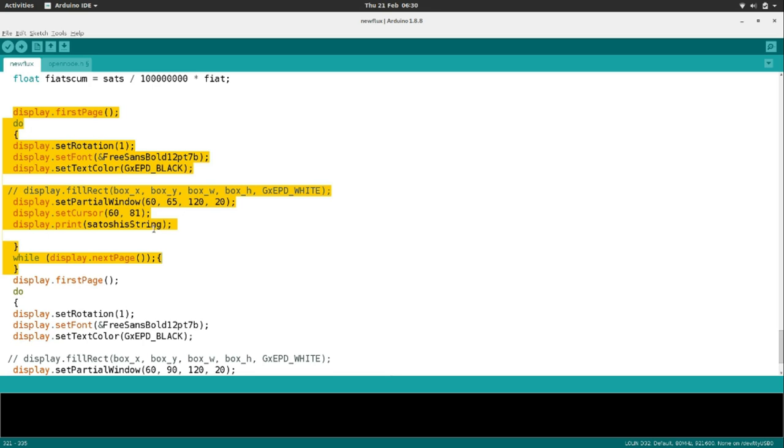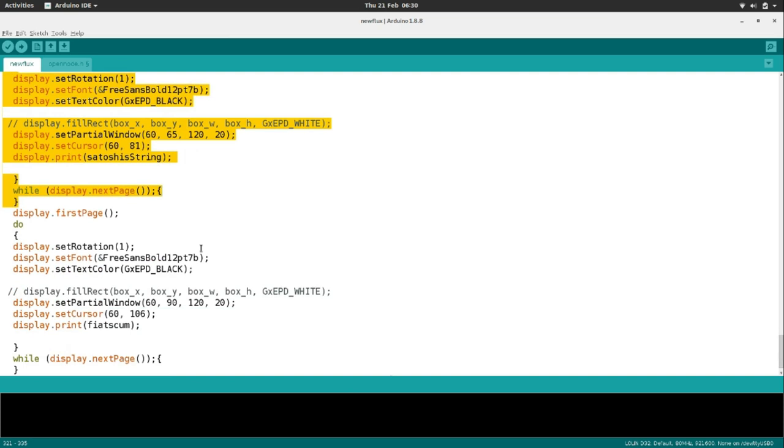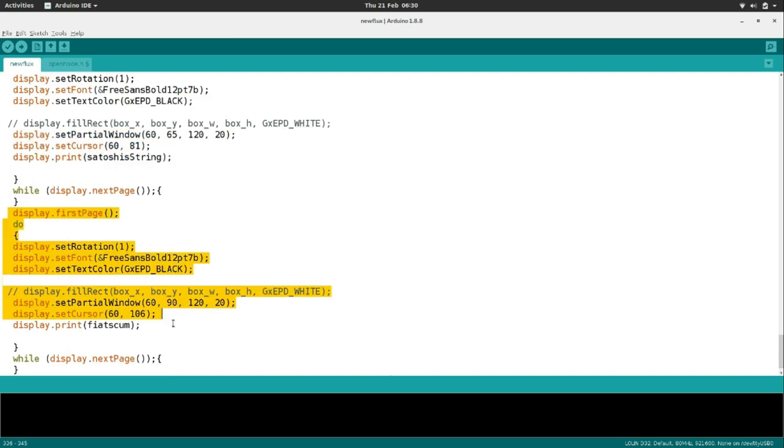One window is showing the satoshi string, which is the amount of satoshis, and the next little window, directly beneath it, is showing the fiat amount, the converted GBP, USD, whatever fiat amount. This seemed to be the only way I could get it to work. I couldn't put it in one big window and just have that on a new line. It had to be two separate little windows. But that means we can have a partial update.